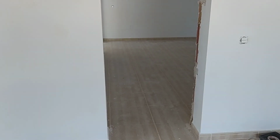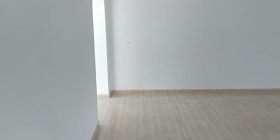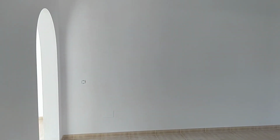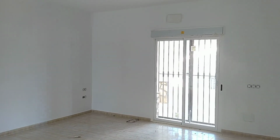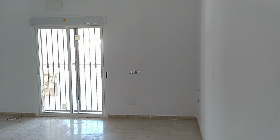So let's pop into the lounge first. Now there's arched access off to the left there, which takes you into a small lobby area hallway, off of which you've got 3 bedrooms. They're the double doors that go out onto the porch. And it's worth noting, this isn't a lounge diner, this is just a lounge because you've got a kitchen diner.